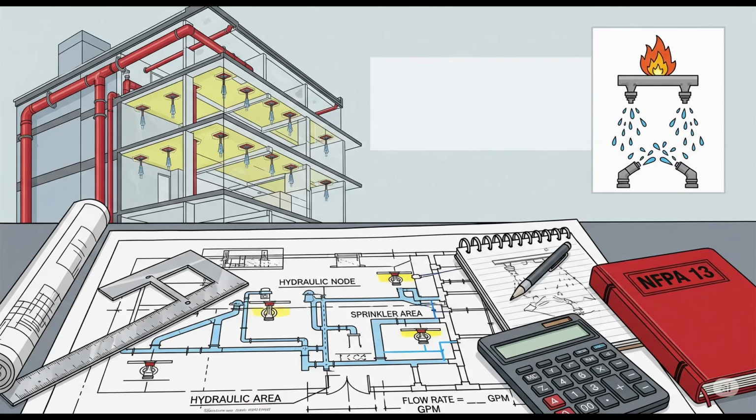So push water up 10 feet, you lose 4.33 psi, just fighting gravity. Let it flow down 10 feet, you gain 4.33 psi. Gravity helps you. Ignoring even relatively small elevation changes in a big building can throw your final pressure calculations way off.